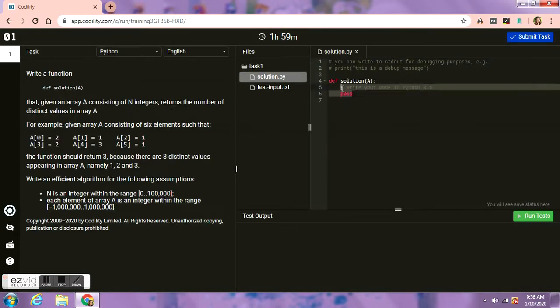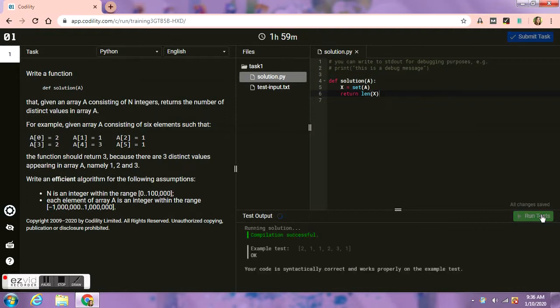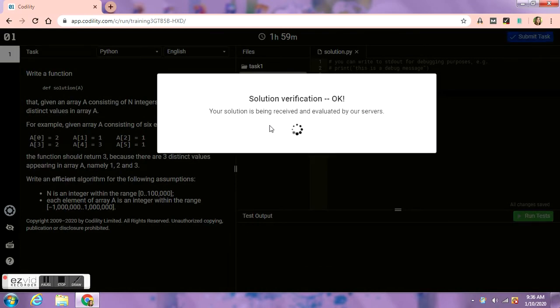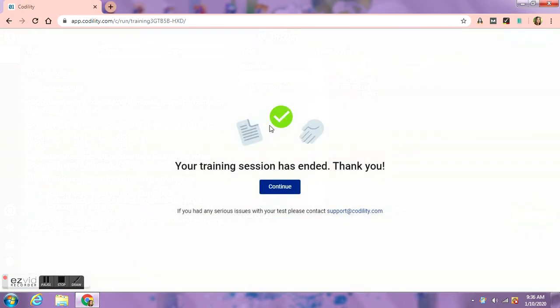Listen, we're just gonna go for it. I actually feel a little dumb creating a variable of x for a set of A. Now I'm just going to return the len of x and run it. Looks good. Submit it. I have no faith that this is going to return 100%, but let's see.